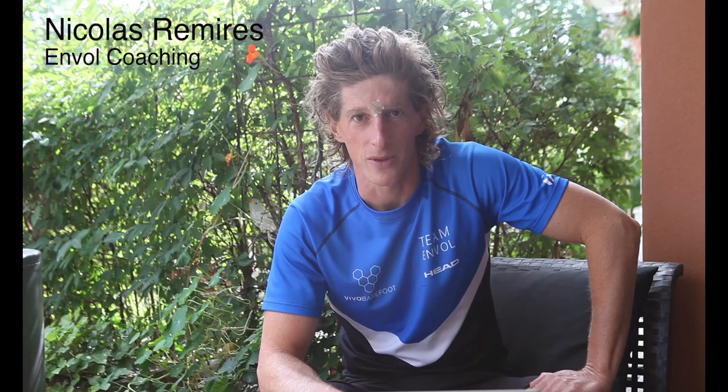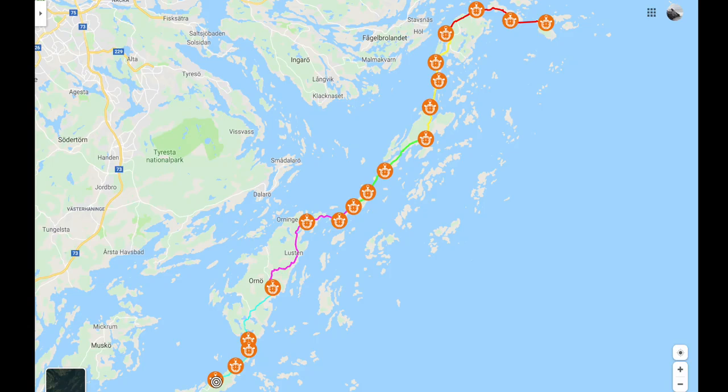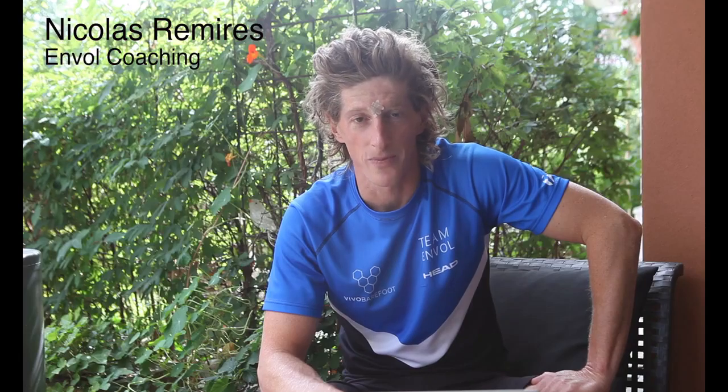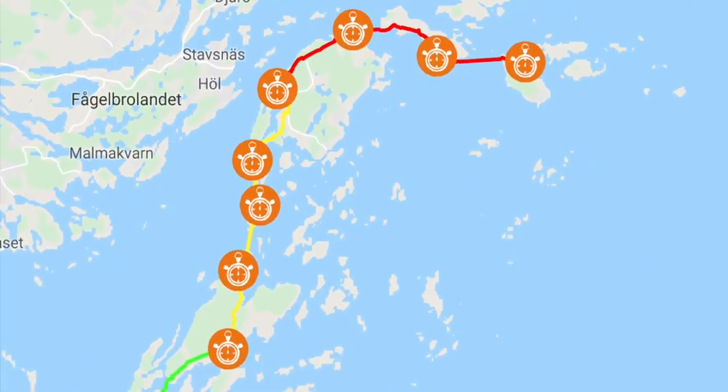Ötillö World Championships, first Monday of September. It's going to be 75 kilometers, including 10 kilometers of swimming and 26 islands to run through. Let's go through the course. The start is on the island of Sandhamn, in the center of the village.